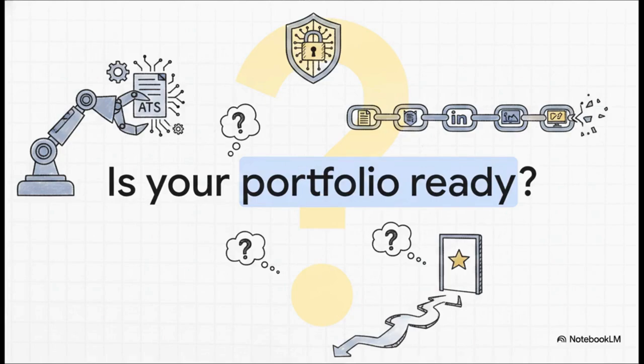So, we've covered the complete pipeline today, all the way from those robotic gatekeepers of the ATS to the human element of interviews, right up to the ultimate proof of a portfolio website. But understanding the steps is only half the battle. Actually executing them is what lands you the job. So I want to leave you with this provocative question based on everything we've looked at today.